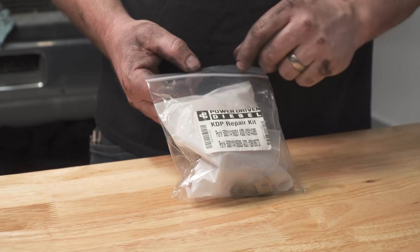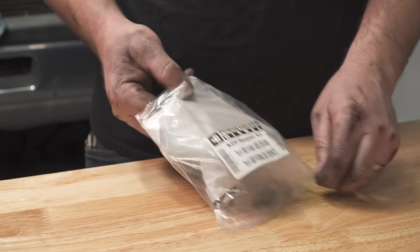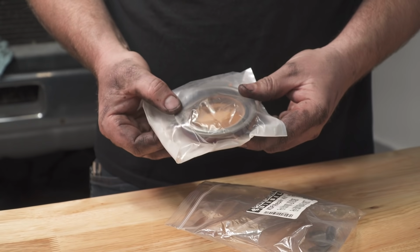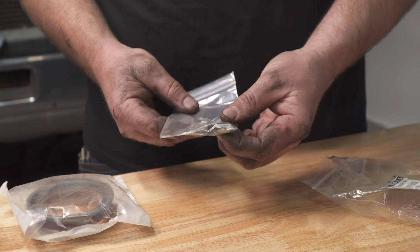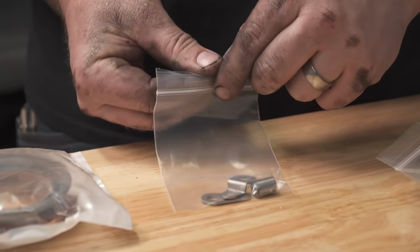Okay, we're gonna install the killer dowel pin kit. First, let's open it up and see what's in here. We got a new front main crank seal and a little installer tool. And we've got the tab, and we've got an extra dowel pin in case ours is falling out. So we don't need the dowel pin.